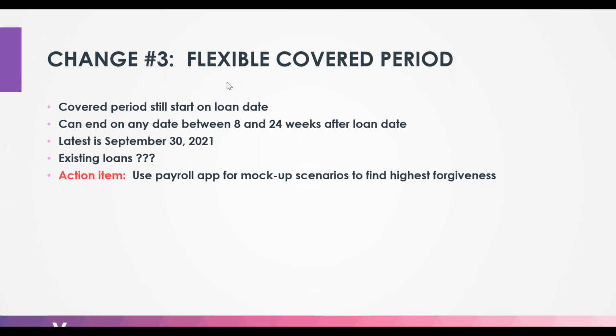It had been a fixed either 8 or 24. They've said you can do between 8 and 24, whichever comes out best for you, most forgiveness, except it has to be ending no later than September 30th, 2021. Exactly how that will apply to existing loans, we need to wait till we get the forgiveness forms to see. We're sure that it will apply, but we need to see what that will look like and how it is going to work.